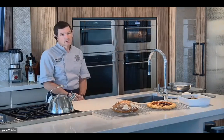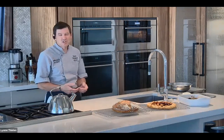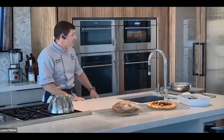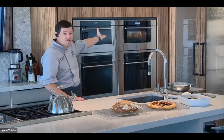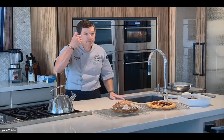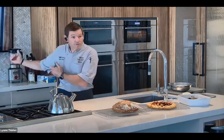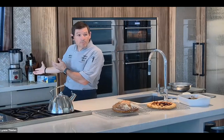Now, would you melt your butter or your chocolate in a convection steam oven? It's not that you can't. You could definitely turn it on to convection at a low temperature, right? 90 degrees, and melt your butter. You could just throw a bowl of butter in there at 90 degrees and it'll melt. Or you could use a pan on the stove. Or you could use a microwave. You could do that to melt butter.